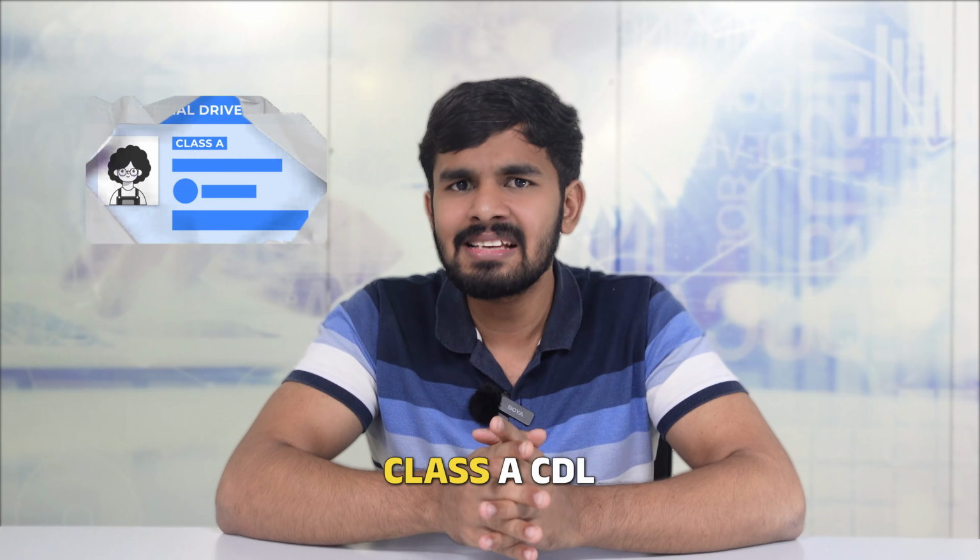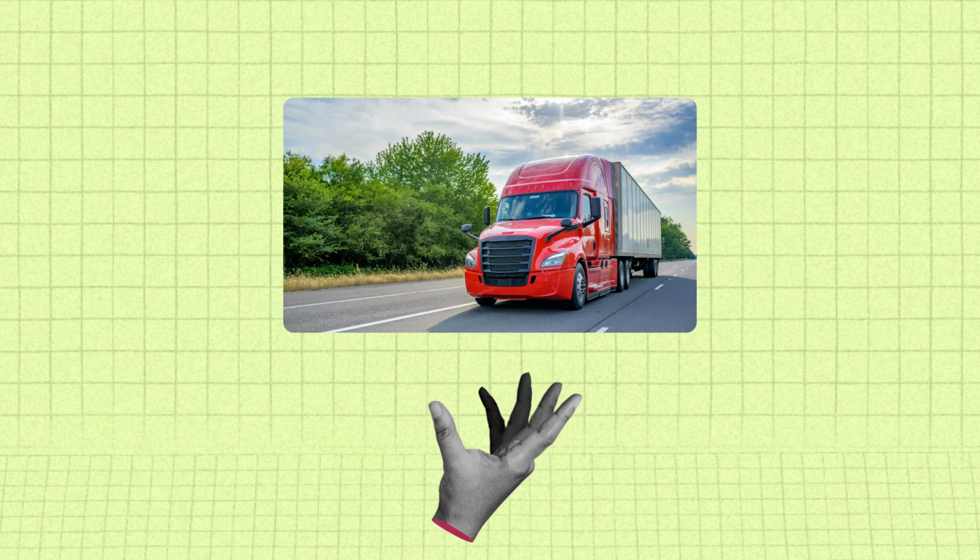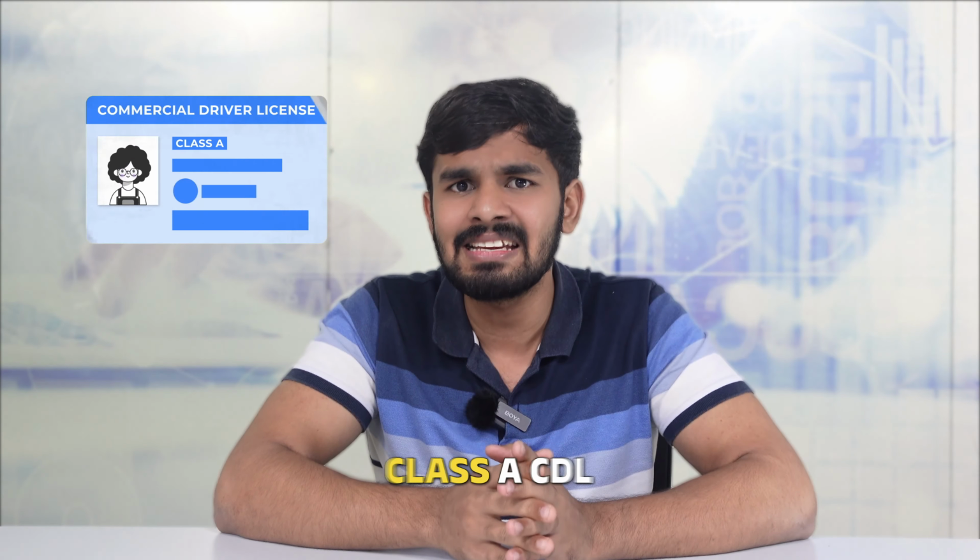First, we have a Class A CDL. It has a gross vehicle weight rating of 26,001 pounds or more and the trailer alone weighs over 10,000 pounds. If you are planning to operate flatbeds, tanker trucks or semi-tractor trailers, you will be needing a Class A CDL.